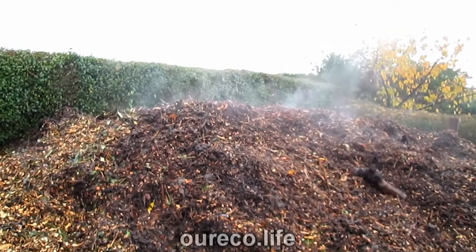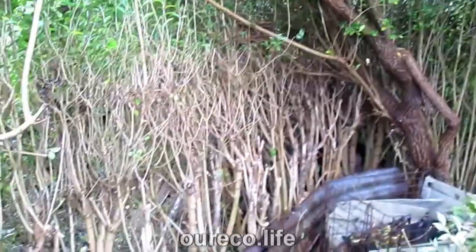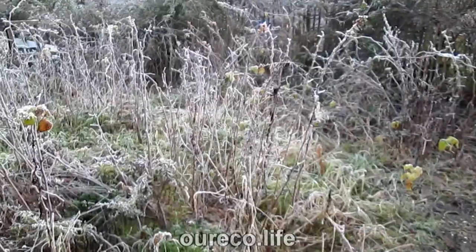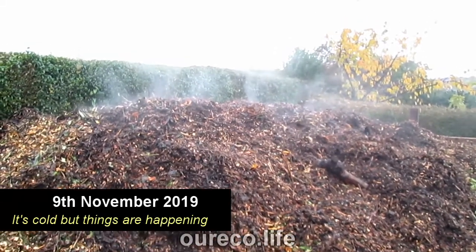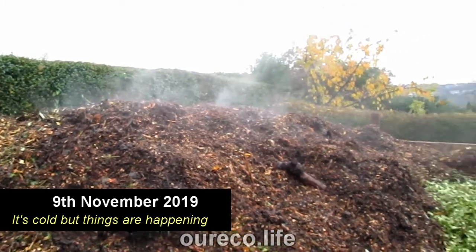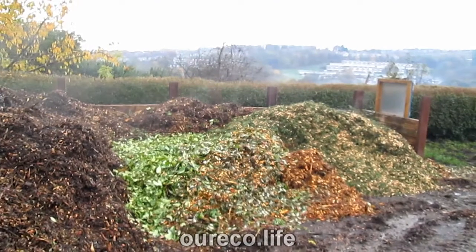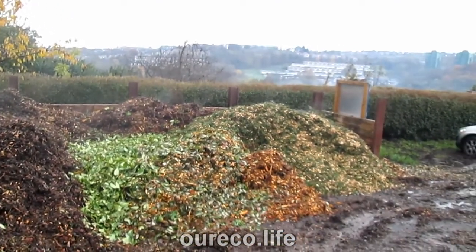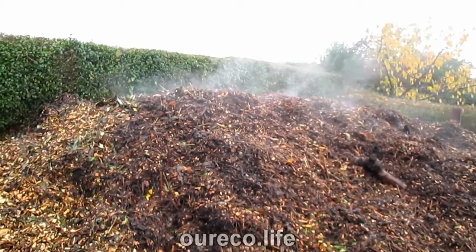November is the month when you can concentrate on winter jobs, as the main growing season is finished and we can get a few maintenance jobs done before the really cold weather sets in. There's a lot of steam coming off those piles of wood chips. There's some coming off that lot, but it's not as noticeable as what's going off there. It looks like smoke.